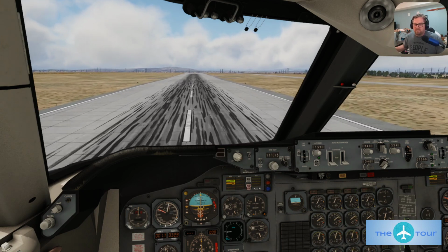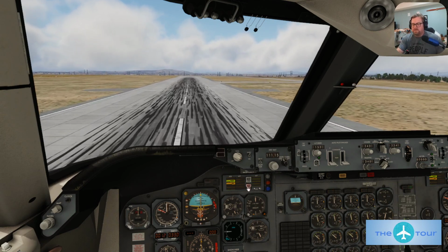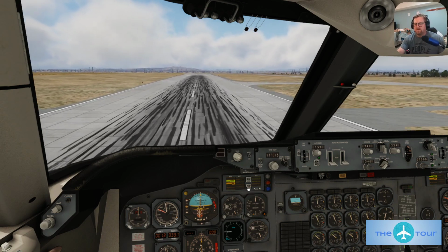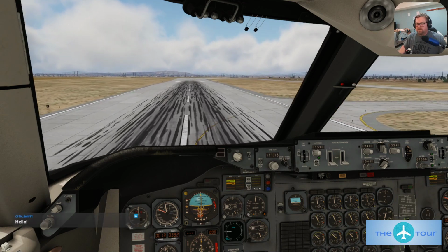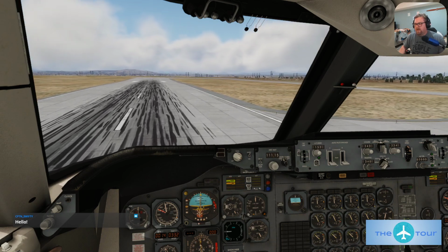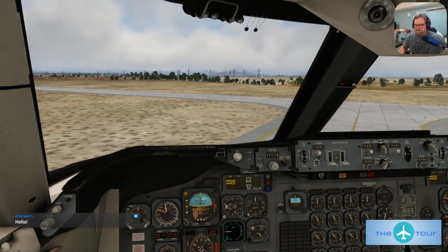Out, off, reverse. Auto brake off. 60 knots. Checked. I think we can make this next turn. Yeah, a little bit of a floater. I was a little high, and I floated anyway. But, yeah, we made it in one piece. I'll take that. They can't all be A-plus landings.